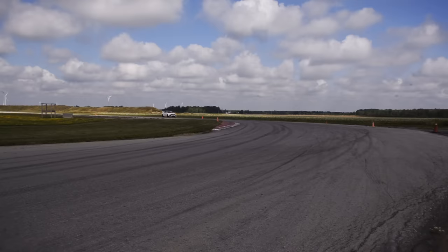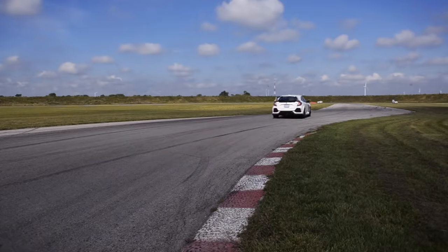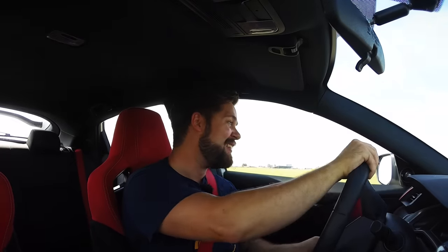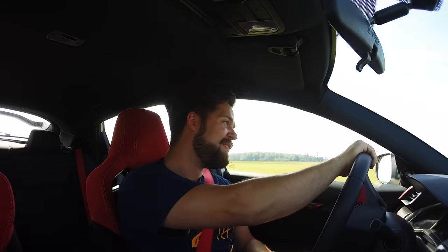Listen. Oh, the brakes are fantastic. Absolutely fantastic. Yeah, this is a good car. Oh my God. Uh-oh. Front wheel drive is back in the fight.